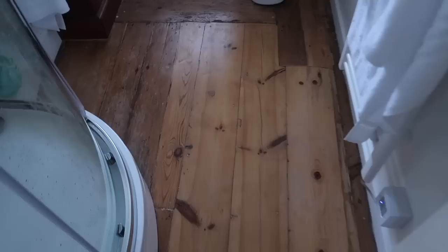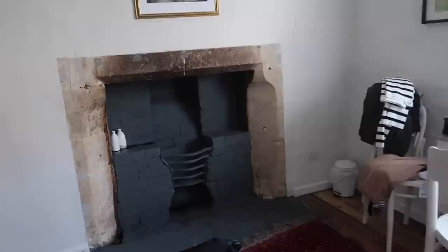So yeah, got everything we need. Quite a nice shower. Then through here, I love this. This is probably my favourite room. Look at this. It's so wonky. The floor's so wonky. But just look at this fireplace. There's my little dressing table, which I've made up there while we're here. And around here, we've got all the bits. Look, there's us.